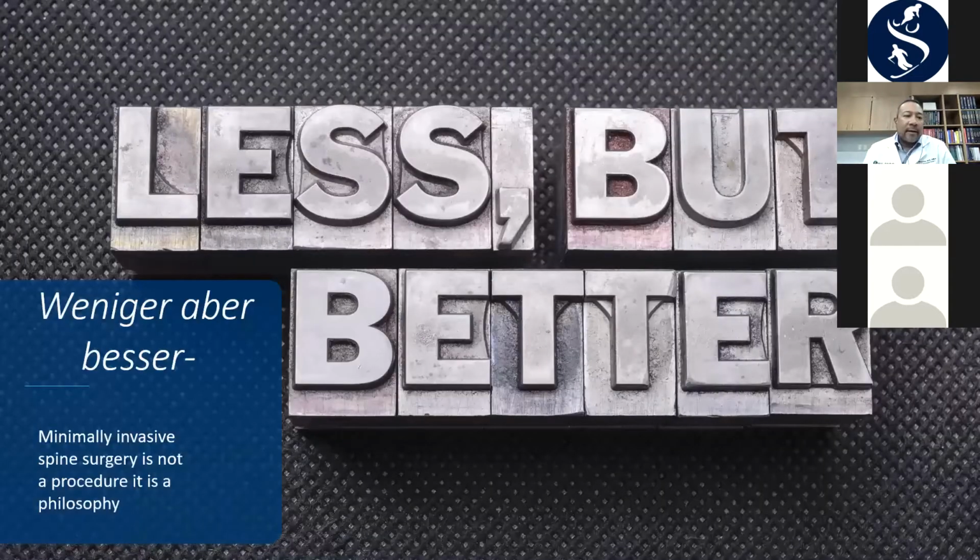I really like this phrase. It's "Weniger aber besser," and it's just German for less but better. And I really believe that minimally invasive spine surgery is not a procedure; it's a philosophy.